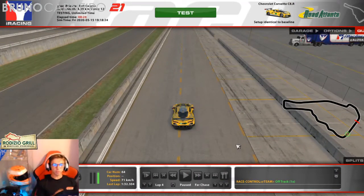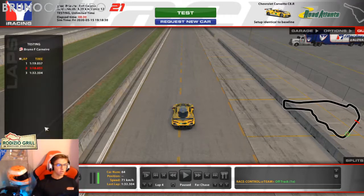There's a quick review for you guys on the C8.R around Road Atlanta. Really did enjoy it. I don't even know what lap times we ran. 18.0. I feel like that's really slow. That's okay because we were doing just a little bit of an honest reaction to the car. So, yeah, fantastic car. Really did enjoy.